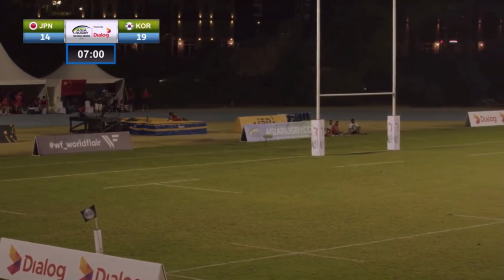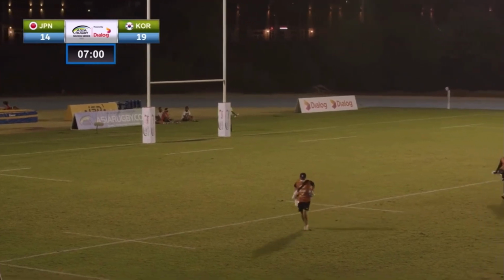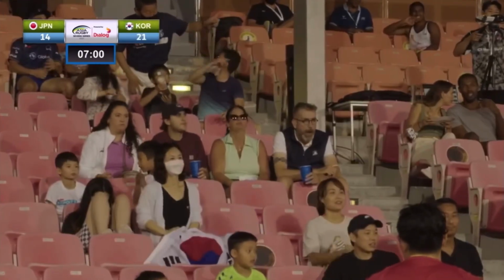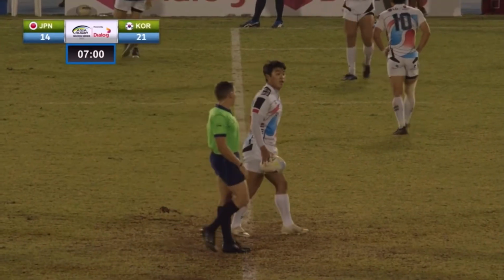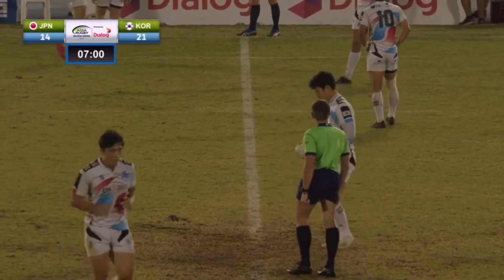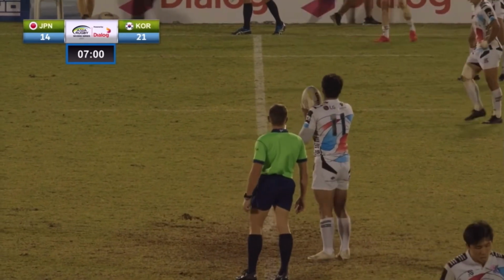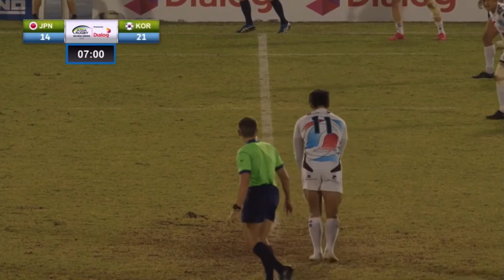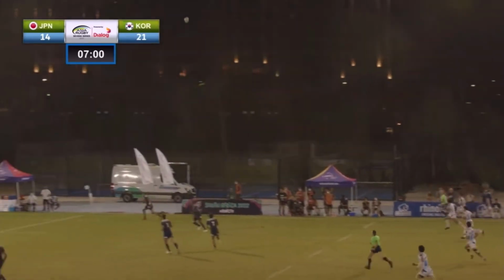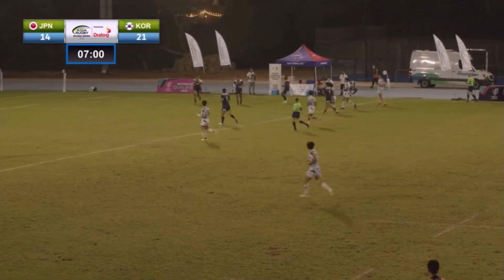And the referee has decided that there still is one more play left. Taken to 21-14, so it's still a small but slim chance for Japan to get back into this game. It's only a 7-pointer. Now, the coach for South Korea, Charles Lowe, will be telling his boys, discipline, discipline.